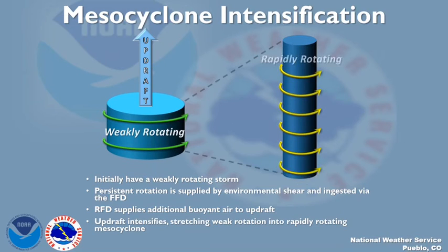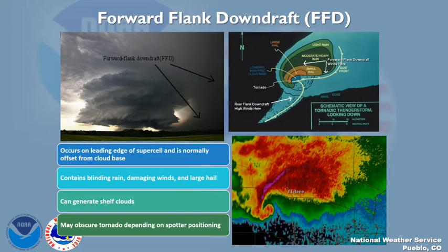And if you think of an ice skater, as they make themselves skinnier and taller, they rotate quicker. So if they have their arms out, they rotate at a certain speed, and then as they bring their arms in, they're able to spin a lot faster. So think of it that way. As the updraft gets stretched like that, it's able to rotate quite a bit quicker.